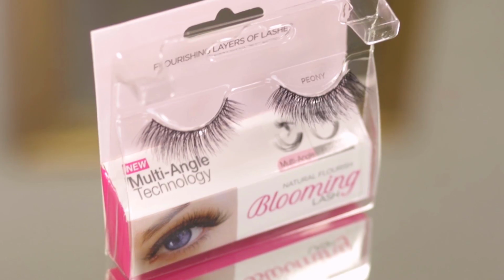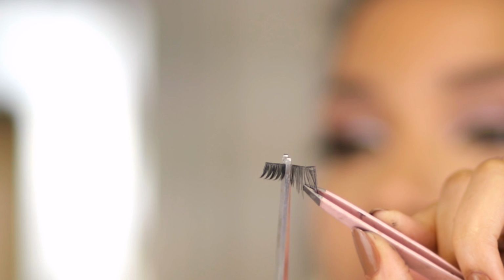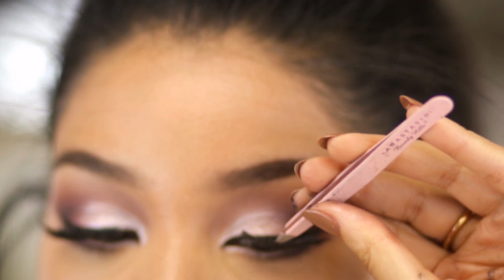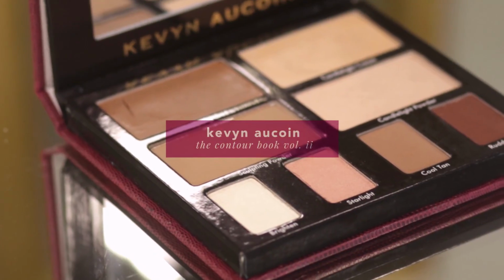And then the lashes, I found these at Walgreens and I am obsessed with them. They're so pretty. They're tapered and just perfect. And then I cut a little bit off of these outer corner lashes from Ardell and I applied those to the outer corner of those lashes and just applied them. And they're really beautiful. Okay, let's move on to contouring.